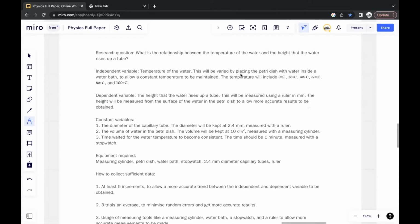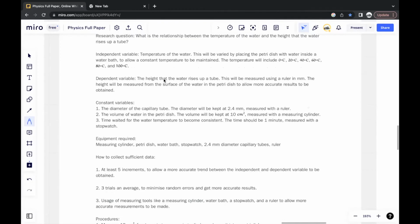So we'll be placing the Petri dish with water inside a water bath, allow a constant temperature to be maintained. You can do it in any way, but usually temperature, the easiest way is to just mention a water bath. And you should include at least 5 increments for the independent variable with regular intervals. Dependent variable, the height that the water rises up a tube. So it'll be measured using a ruler in mm. You must always mention a measuring equipment that you'll be using to change the independent variable and measure the dependent variable. So you're changing the IV using a water bath, you're measuring the DV using a ruler. So the height will be measured from the surface of the water in the Petri dish. It's how you measure it.